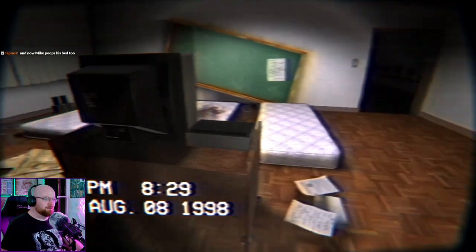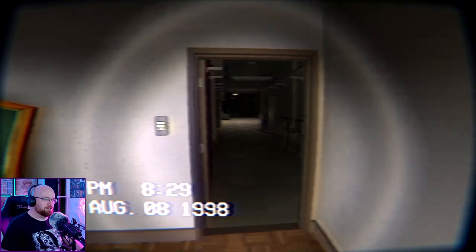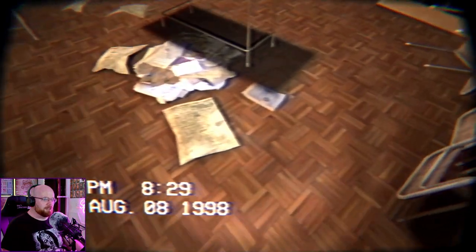Everyone gets a crack house mattress and a poop bucket. You get a crack house mattress. You get a crack house mattress. Oh, good. I can go in here too. Lovely. That fan wasn't working a second ago.